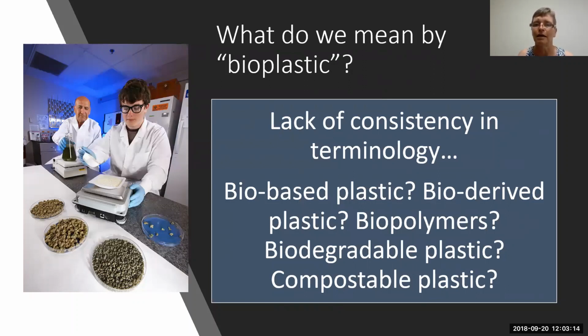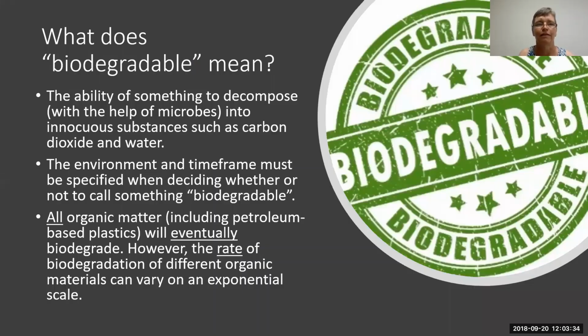But I want to focus a little bit on the terms biodegradable plastic and compostable plastic, because those are terms that are often applied to products, and it's not always clear what they mean. So before I get too far into that, let me go through a couple of these slides. Technically, if we use the term biodegradable, we mean that it can be decomposed with the help of microbes into basically harmless substances such as carbon dioxide and water, maybe methane, other natural elemental kind of products.